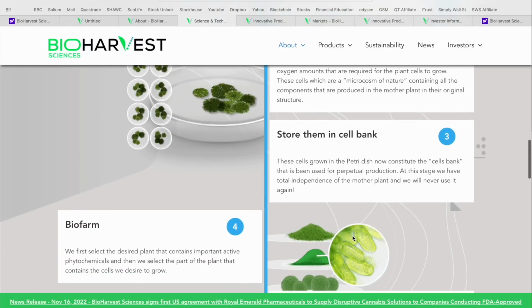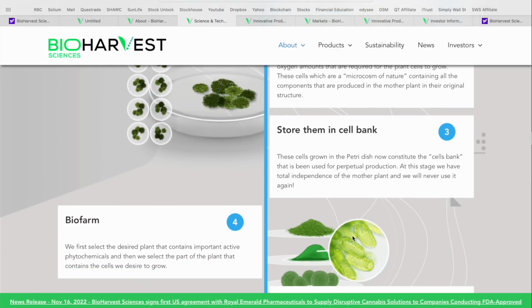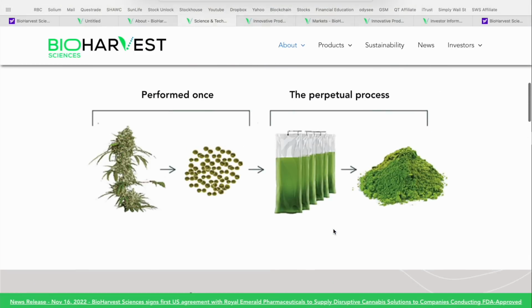Now the next step would be storing the cells in what's known as a cell bank. So the cells that are grown in this petri dish constitute the cell bank itself, and these are then going to be used for perpetual production or ongoing production down the road. And this is actually the stage that gives them that total independence over Mother Nature or the mother plant, because they never need to reintroduce the plant itself after this step has been completed. And that's what you see in the visual up top here.